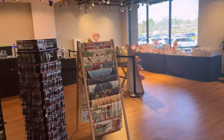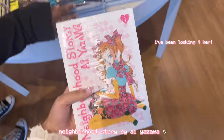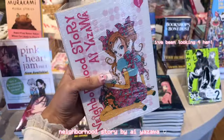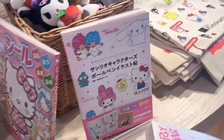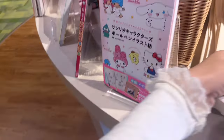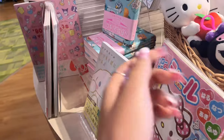Before we headed out for the day, we realized that there was a Japanese bookstore in the area, so you guys know we had to check that out. And I'm so glad we did because the selection was not like your average Barnes & Noble's, obviously. They had literal Sanrio books imported from Japan. It's like books on the Sanrio designs.